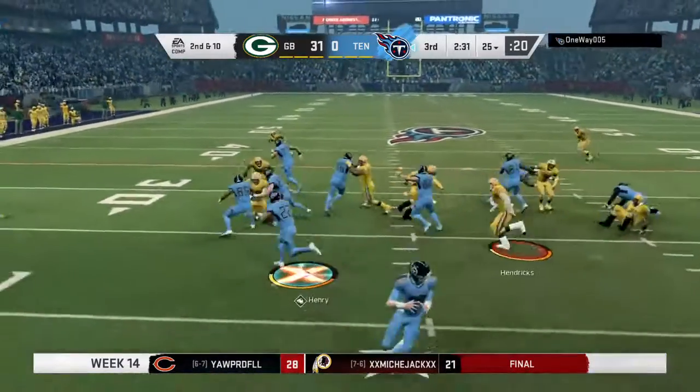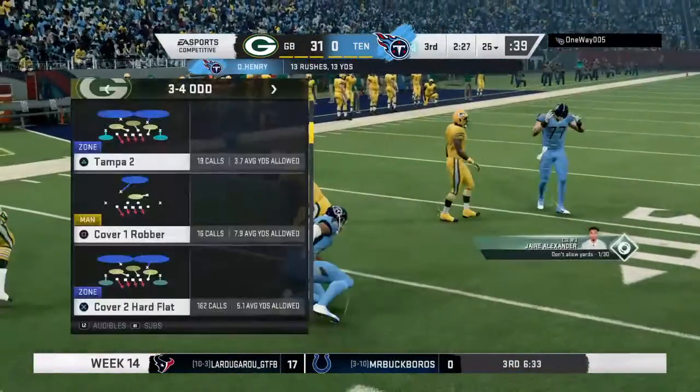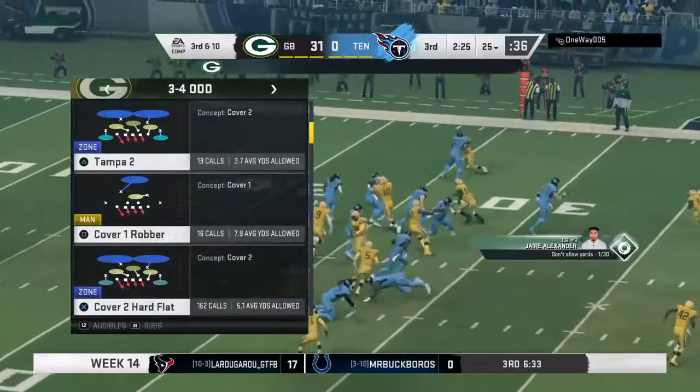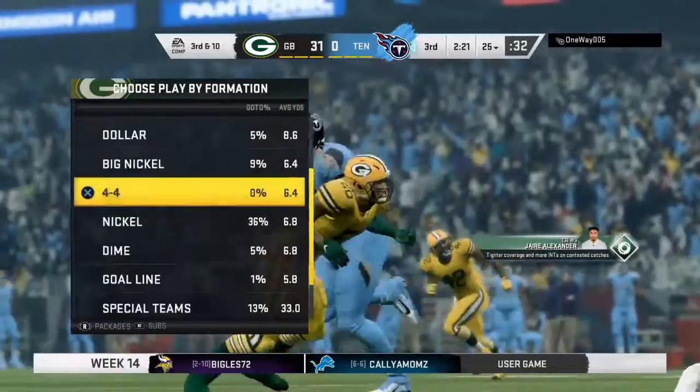On 2nd down. It's Henry, and they're going to get him behind the line yet again as his nightmare afternoon continues. No gain on that one as it brings up a 3rd and 10.